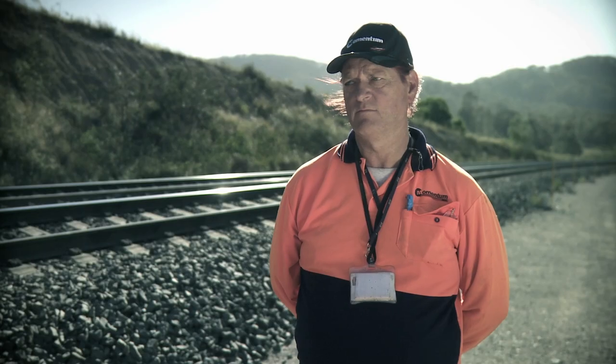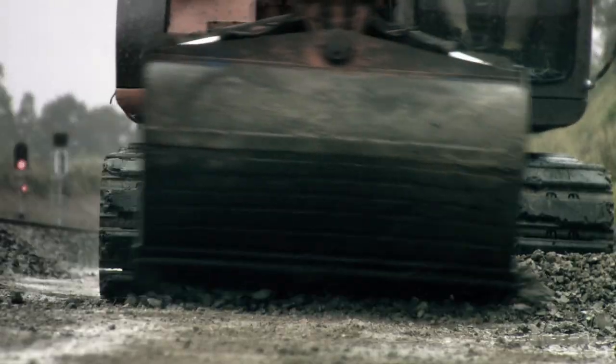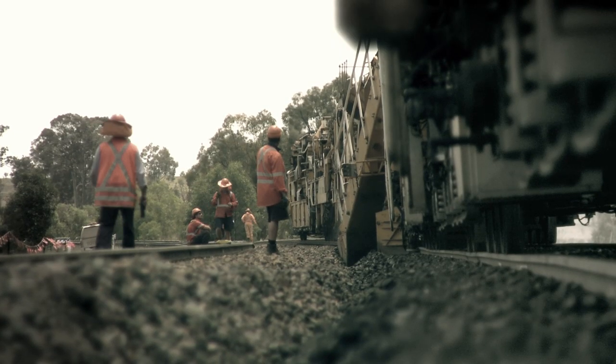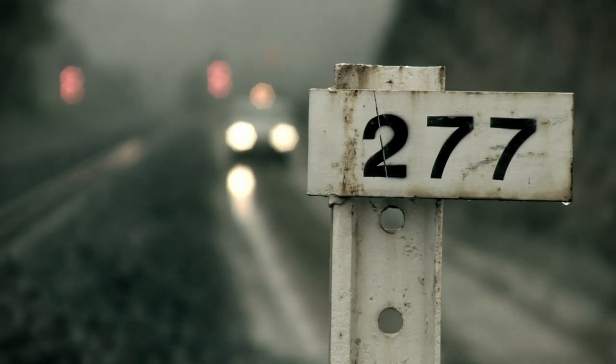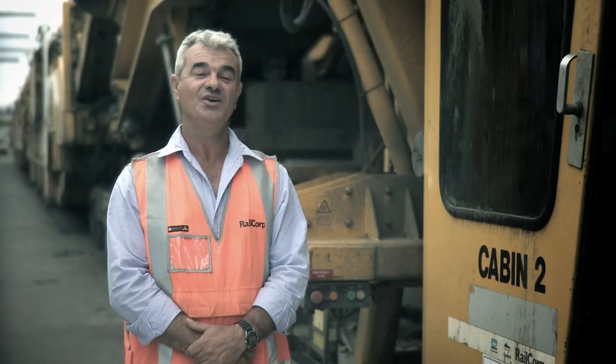It's basically a mini construction job. You've got a lot of different challenges, like you've got earthworks, you've got ballast cleaning, you've got access roads, so it's not just rail work like I'm used to. It's all a challenge, it's all different locations, and I enjoy it.